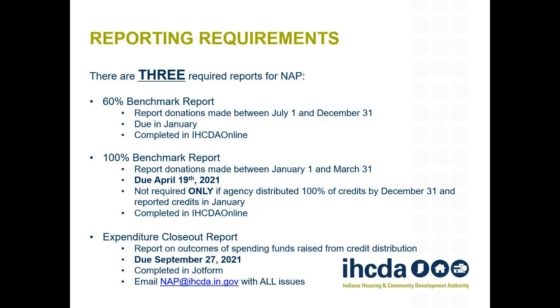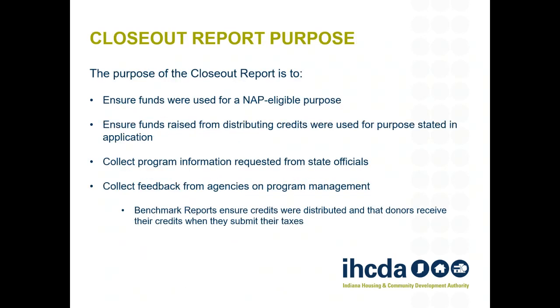And so you're going to email us if you have any issues. For our other reports, if you have issues, we've been directing you to our claims department. For this, they do not have access to the JotForm system. That is with program staff, with myself and my colleague Vita. So you're going to email the NAP email address if you have any issues with this report.